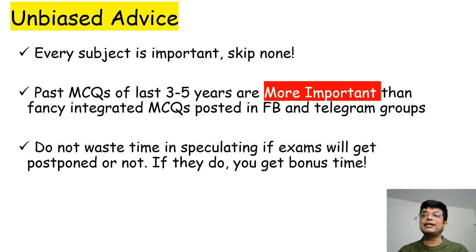But don't start thinking and assuming that because NEET PG counseling is getting delayed right now, the exam will also get delayed. What will happen? Try to think if the exam does not get postponed and you have not prepared well. If you have just been believing that it will get postponed, you will be in a soup. So it is always better to be safe than sorry and prepare according to official dates, right?